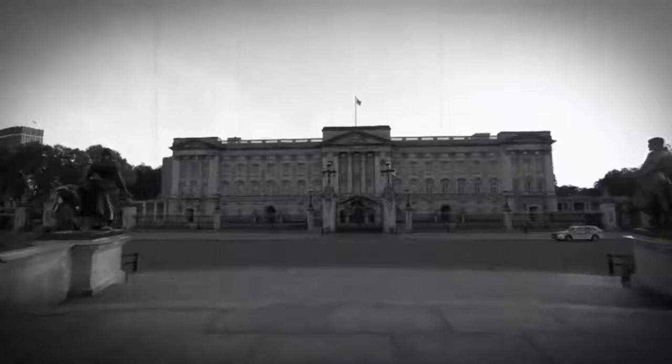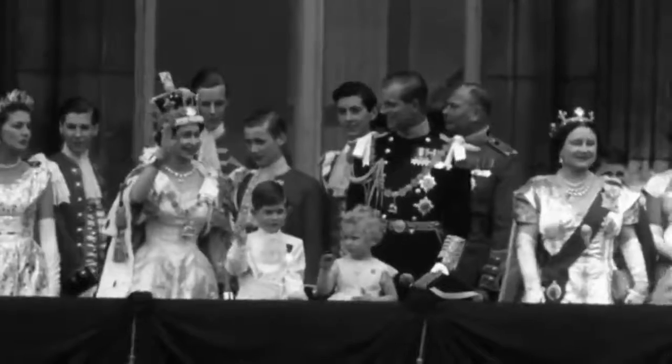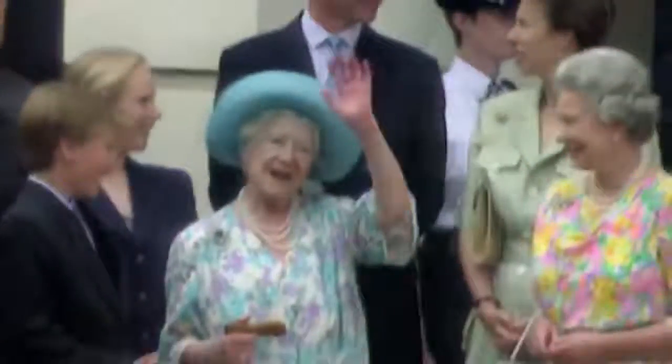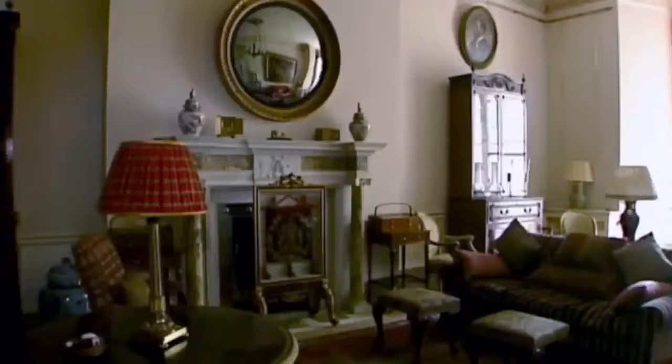When the Queen, however reluctantly, moved to Buckingham Palace, the Queen Mother was handed the keys to Clarence House, and she made it her home for the rest of her life. I found it homely, actually. I remember particularly the Queen Mother's birthdays at Clarence House, and then the crowds would gather outside from very, very early in the morning.